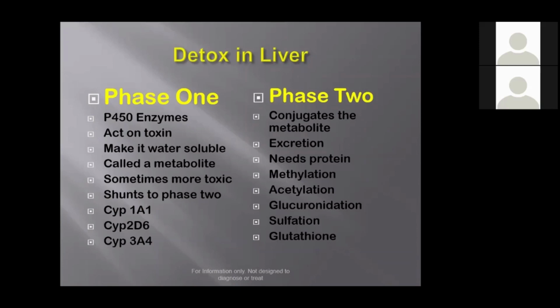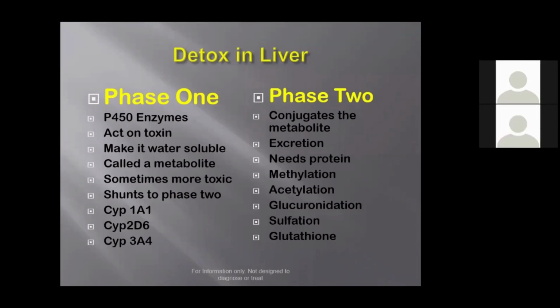So for example, estrogen, when it's detoxified and it's acted on by a P450 enzyme, it forms a metabolite, and some of the metabolites are more carcinogenic than estrogen itself. So once the metabolite is formed, the body then shunts it to phase 2 in the liver, and then it's conjugated by another molecule. So once it's conjugated, then it allows the body to excrete it either in the urine or in the feces. And it needs various processes to join to that metabolite so that the body can excrete it. And phase 2 conjugation includes a process called methylation, one called acetylation, glucuronidation, sulfation, and glutathione.